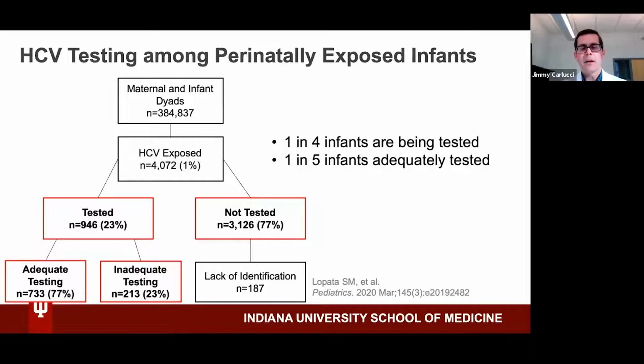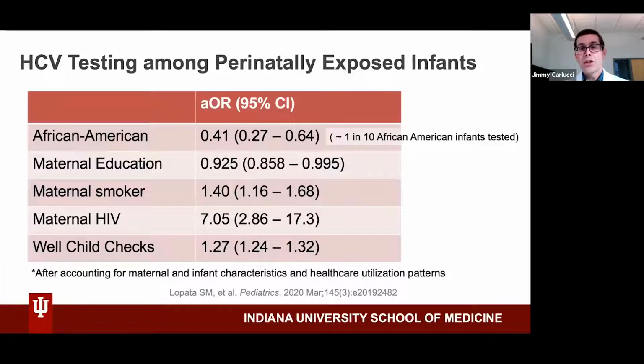And this is a study from Susan Lapata, who's a neonatologist at Vanderbilt. And it basically gets at that point that I just made. So among Hep C exposed infants in Tennessee, this was a statewide analysis. Only 1 in 4 were tested, and only 1 in 5 were adequately tested. So they got the right test within the right time frame in terms of their age. Next slide. And she also identified in this analysis that there are some disparities. So African Americans were only 1 in 10 HCV exposed African American got Hep C testing.